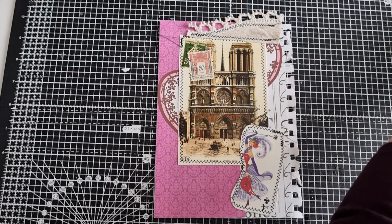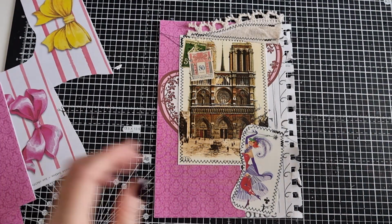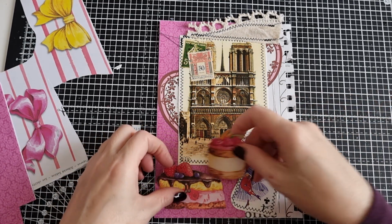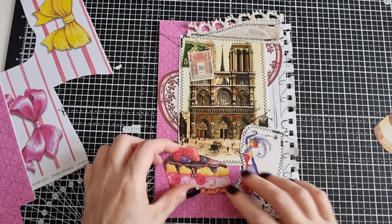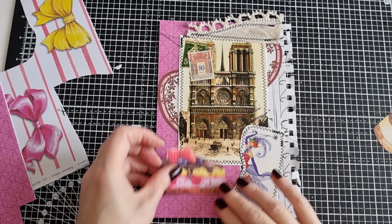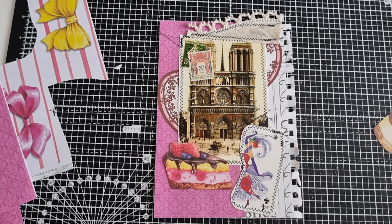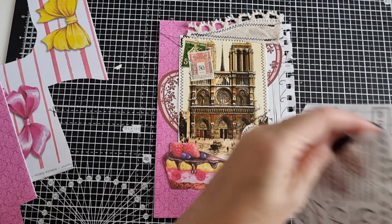Okay, so let's get the cake on here because I want the lovely cake. We do have another one too. Do we want to use two cakes? No, one cake's enough. I mean, it's very, very pink, the cake, isn't it? And the background's very pink. But I'm wondering if we take some of this.